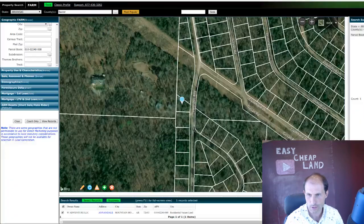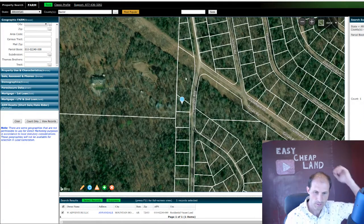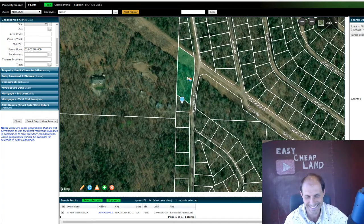Yeah, okay. So I got some lot lines. So here's some other lot lines. Shows we could see who the neighbors are on this one. I wish I could put that into my website so you could see the neighbors, but that costs a lot of money. That'll cost me more than I sell the properties for.